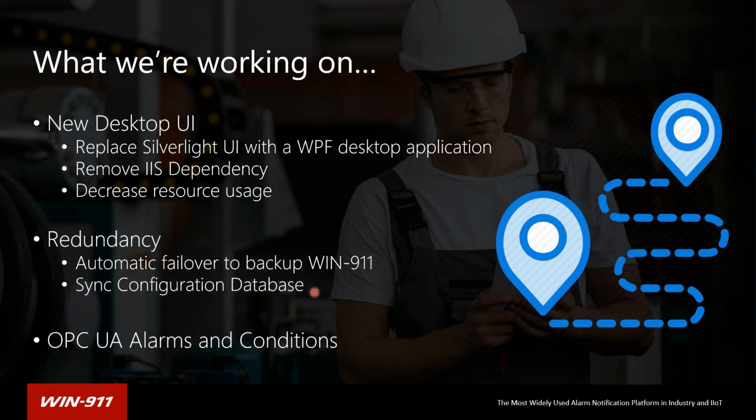If there's a failure on one WIN-911, then it can fall back to the other one. So that is the other priority that we have. And then this is most likely just not going to happen this year: OPC UA alarm and conditions.